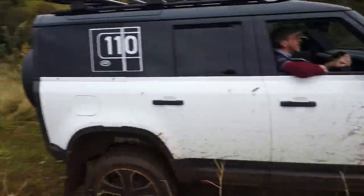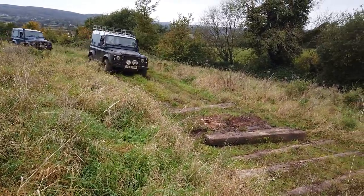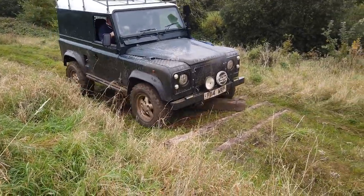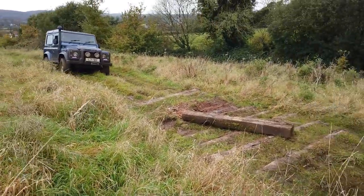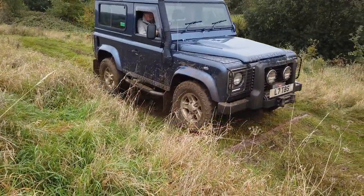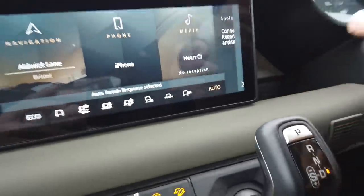Right, let's see how the old boys do it, George. That did that too well, didn't it? Look, that's quite clever, though. Right, so the interesting thing is it does stay in auto. It stays in auto even though we've stopped.